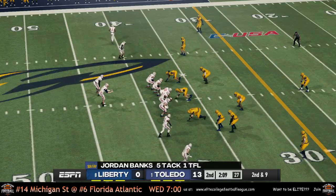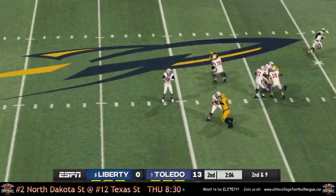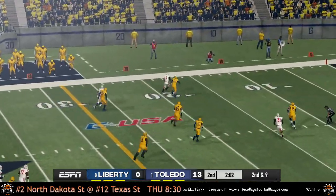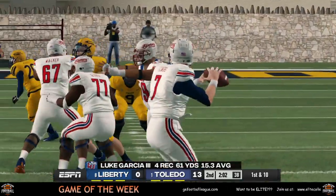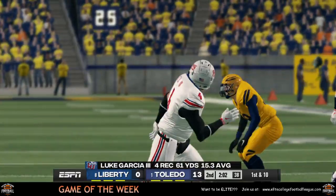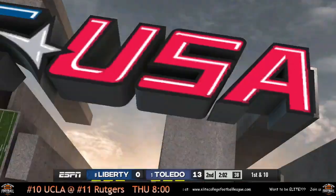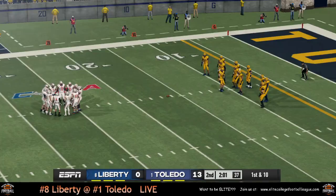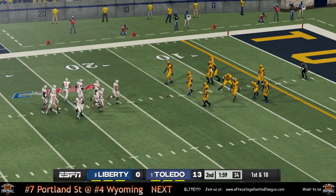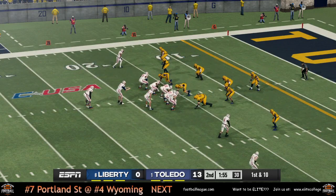Hey, check by 45, check by 45. He's hit and taken down. Reception. Call it a gain of 22 yards. That makes it first and 10. It's first and 10. Ball on the 16. Let's go, defense.